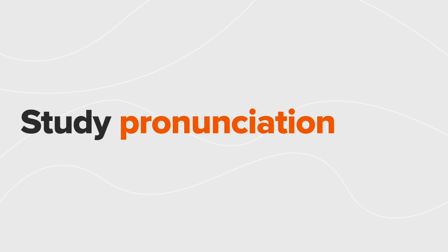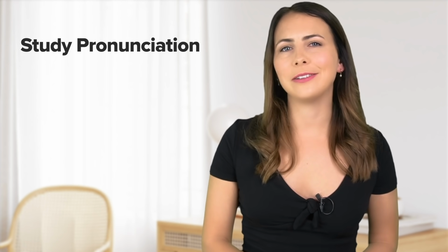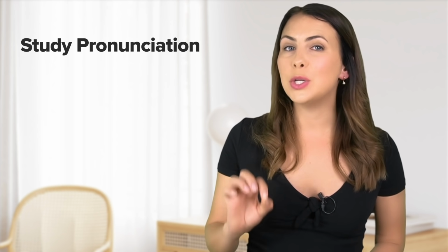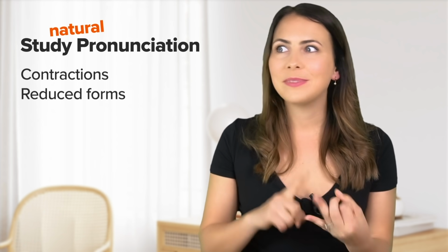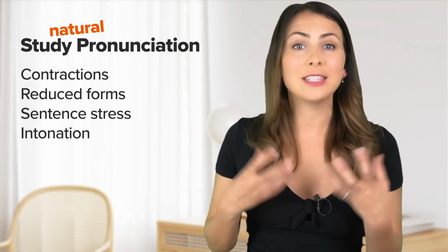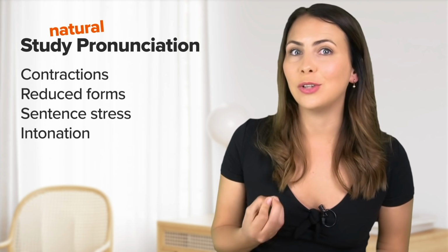First up, pronunciation. One of the best things that you can do to improve your listening skills is to study pronunciation. But I'm not really talking about learning and practicing individual sounds, but rather focusing on the elements of naturally spoken English. Things like contractions, reduced forms, sentence stress, intonation, all of these things, learning to hear and recognize the sounds of English as it's actually spoken.